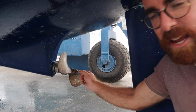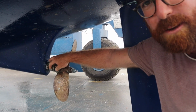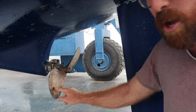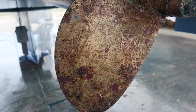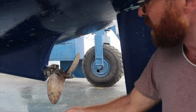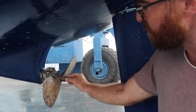So this anode here on our propeller shaft, this one's job is to protect the propeller and the stern gear from corrosion, and we can see it's doing its job pretty well because it's almost completely eaten away. We put that on a year ago. The propeller has got a few little pink spots on it, which indicates that there's been some corrosion, where the bronze, I think it's the zinc that the bronze loses, and it starts to go pink and it goes weak.